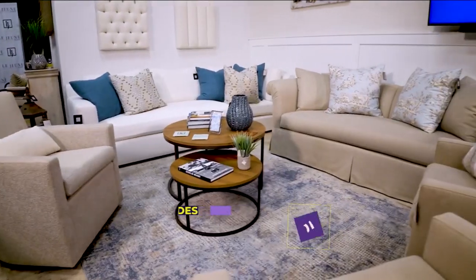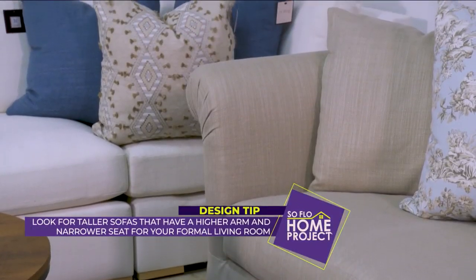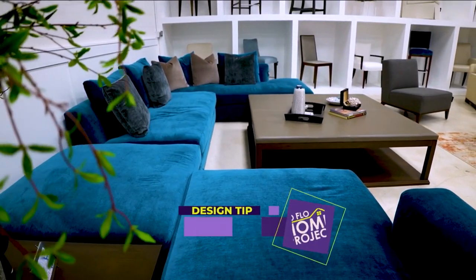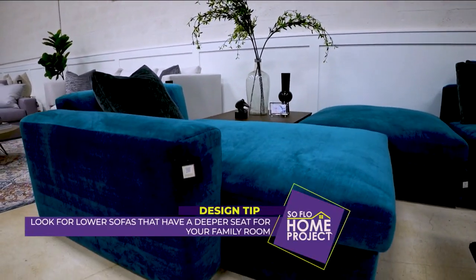For example, in a formal living room, you may want to have a little shorter seat depth, a little bit higher seat height, and a taller arm. Then on the other extreme, you have a family room, TV room. Everything will be a little lower, a little deeper, and potentially a lower arm.